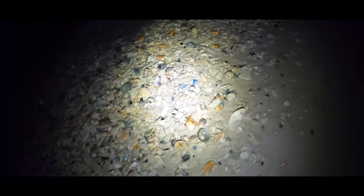All right, I set down the shell bag. Let's see if we can find it. And look on the way back for anything we may have missed.